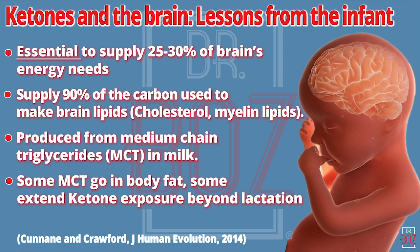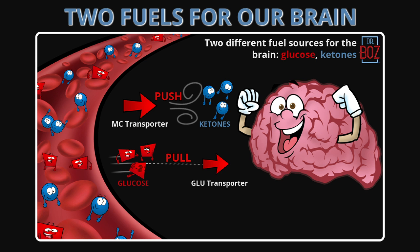I'm going to show you a couple of slides. Let's do this one. I'll come back to that one in just a second. This is just one of the reports that shows here are 2 fuels that go into our brain. You'll see this MC transporter. That does not stand for medium chain triglycerides. It's a transporter that pushes ketones into the brain. Those little blue symbols are for ketones.